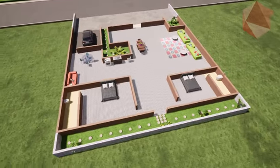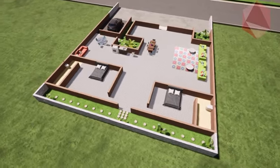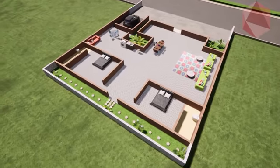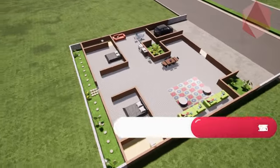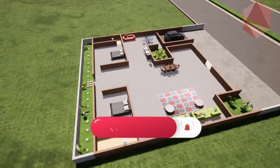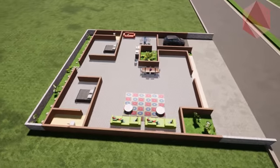Hi everyone, I have created a house design that has two bedrooms. This house is spacious enough for two bedrooms. A very spacious living room area is available. In the front of the house, there is a car garage that can hold one car.